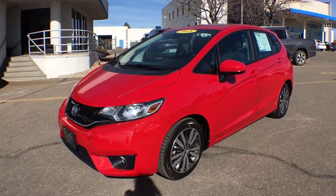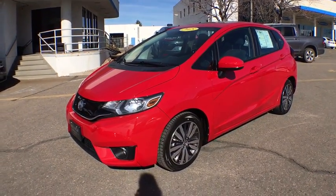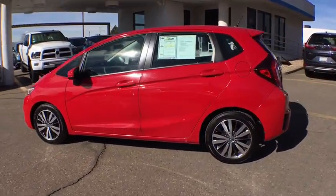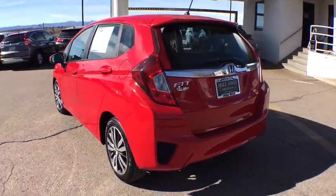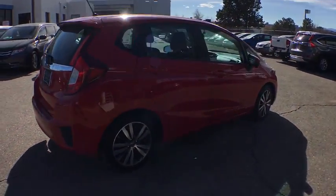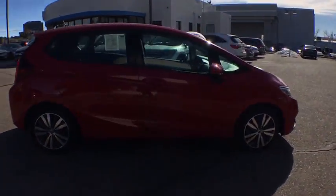The 2015 Honda Fit. The Fit was engineered to be useful, efficient, and reliable, but its most important attribute is its innate charm and coolness. This vehicle has less than 35,000 miles. Here are some of this vehicle's great options.